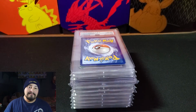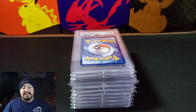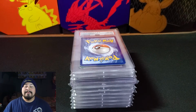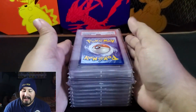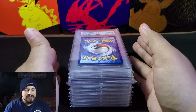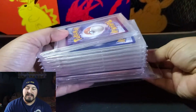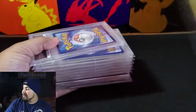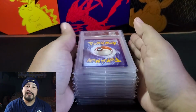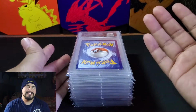By the time all my PSA returns come back from the ones I submitted last year, it should be roughly 400 cards that I have slabbed, which is insane. I have this one Pokemon card covering the top. So number one, or should I start from the bottom? You know, let's start from the bottom, so that way I don't have to use my beautiful Rayquaza. We're going to start from number 10 and work our way up to number 1. Yeah, that's actually a better idea. I don't know why I was going to start with number 1.